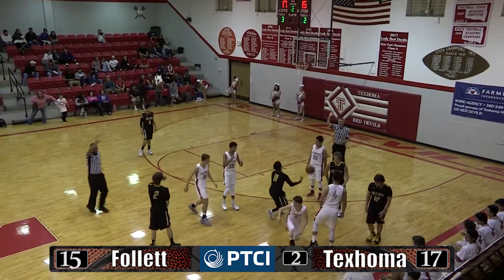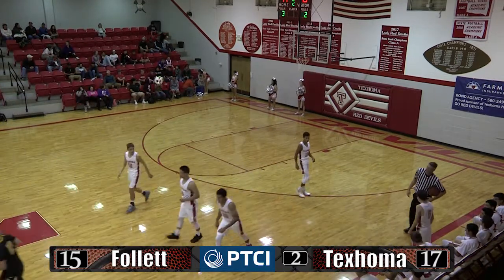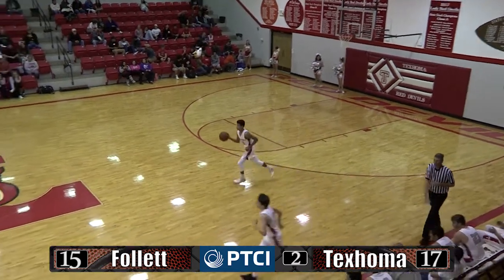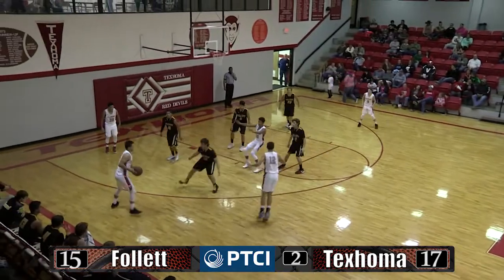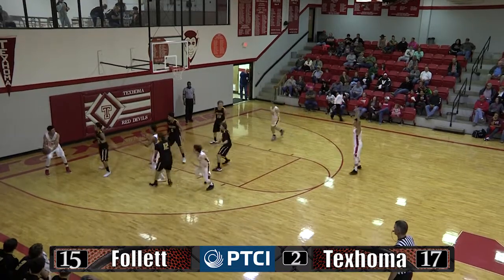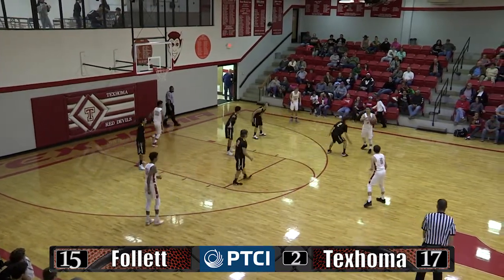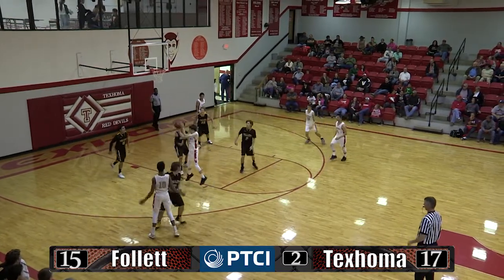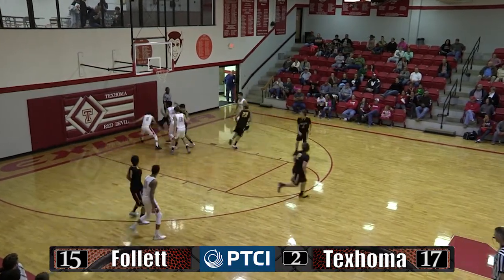Meyer gets in on that one and ties it up. Ball over to Texhoma as the possession arrow is in their favor. Just under 7.5 left in this first half. Glover with the ball over to Gideon. Short corner to Martinez, back outside. Gideon gets it to the high post to Meyer, back outside. Gideon takes the three, can't get it to roll in.